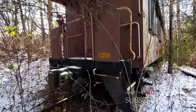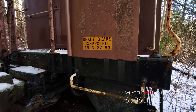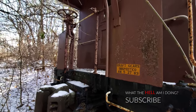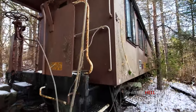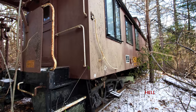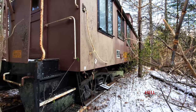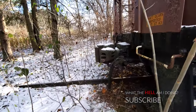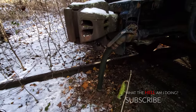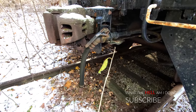And as you get closer, you can see the last time it was inspected was in 83. May 27th, 83. I believe this thing was decommissioned shortly after. And it's probably been sitting out here ever since. I would assume this was put here probably mid to late 80s, and all these trees grew in afterwards. But yeah, even if you look at the back here, you've got your train car connection, you've got some kind of a hydraulic line, or maybe that's, yeah, it's probably hydraulics.